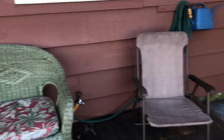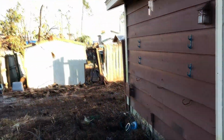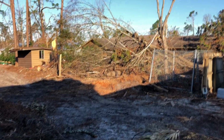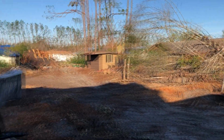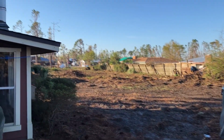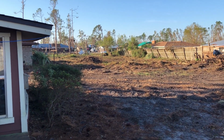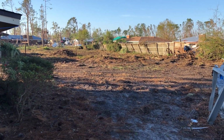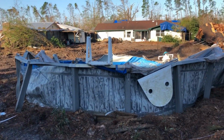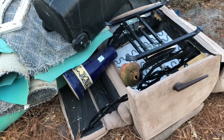You can see some of the furniture we have out here. Here's the backyard, which they cleared out a lot of, actually. Ooh, it's weird. You can actually see the neighbors right there. Looks like their fence. I can't even really tell where our yard ends, to be honest, because the fence is totally gone. The pool's still here. Here's Mom's chair like I was talking about. I actually like that chair, so that kind of makes me sad.